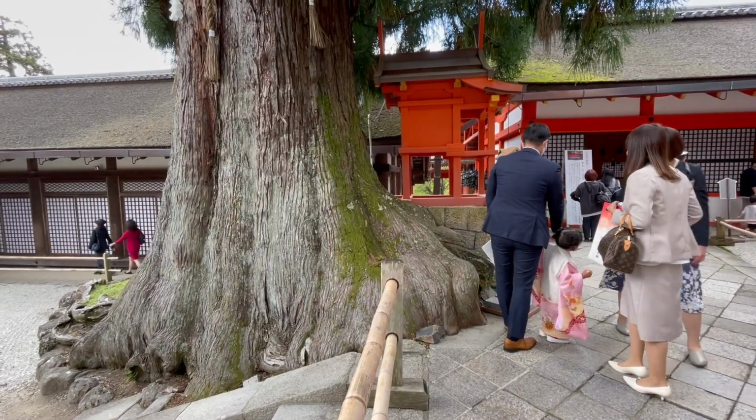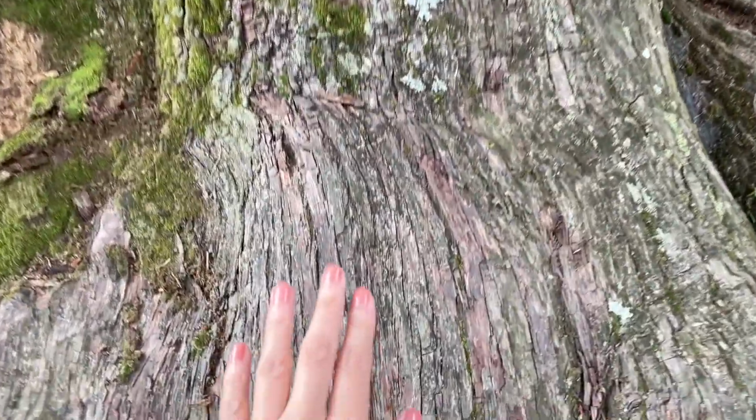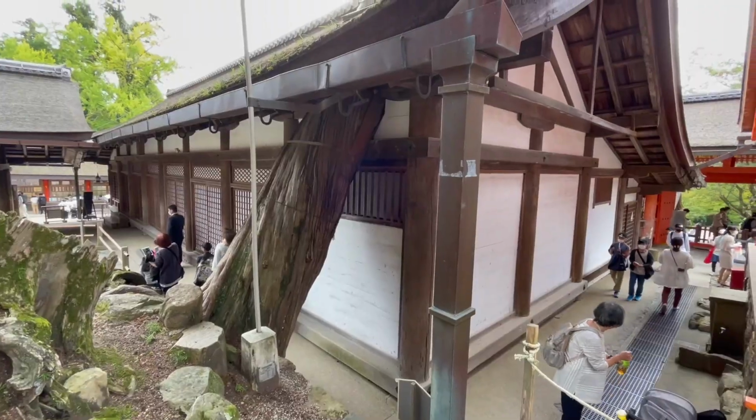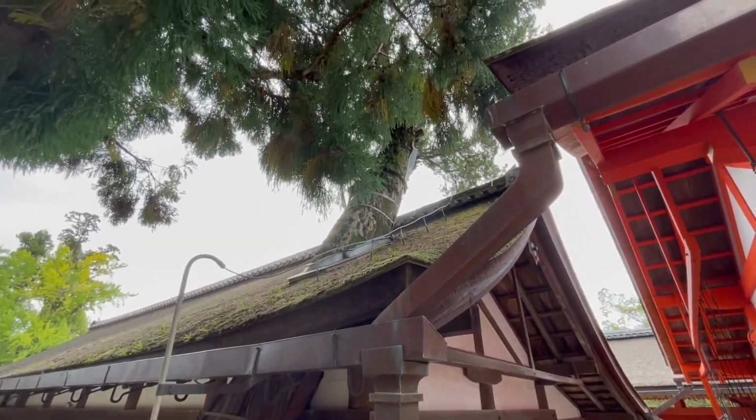Kasuga Taisha has a around 1,000-year-old tree. This is a cherished plant of the shrine. We are touching it to get good energy from the tree. A hole has been built in the roof of the building to not hinder the growth of the tree.